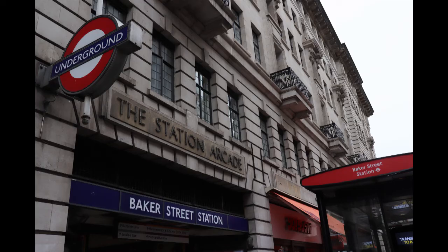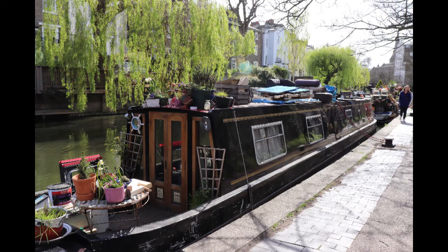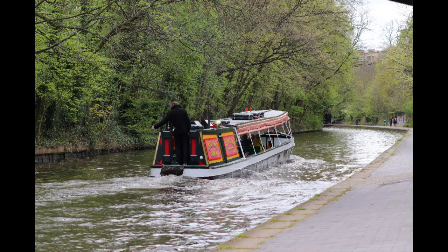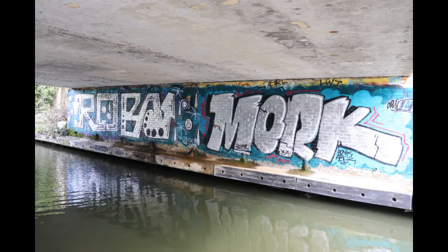Now I'm going to enjoy choosing my favourite photos of the day, and they are the diner, one of the narrow boats, the water patterns under the tunnel in black and white, graffiti in another tunnel, the narrow boat chugging along, and a beautiful house on Park Road with the blossom in front. After a lot of deliberation, I've chosen the graffiti in the tunnel because I love the silver and blue colours, the ripples on the water, and just the shapes that this makes.